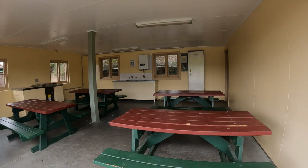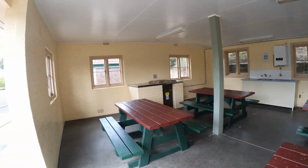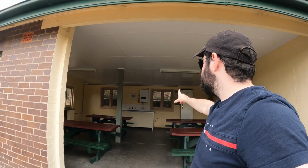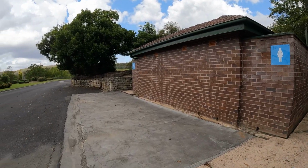Well, it definitely looks like I was wrong. I've read there's actually 3 picnic areas. Again, we've got the hot water, barbecues, tables. This one's almost like a house, or a pergola more. Completely sealed from the wind as well. Not too shabby. Standard, another set of bathrooms.